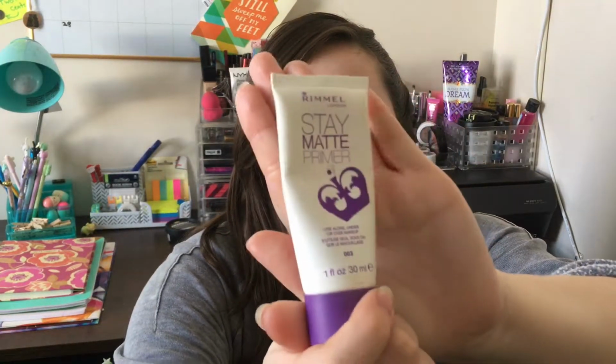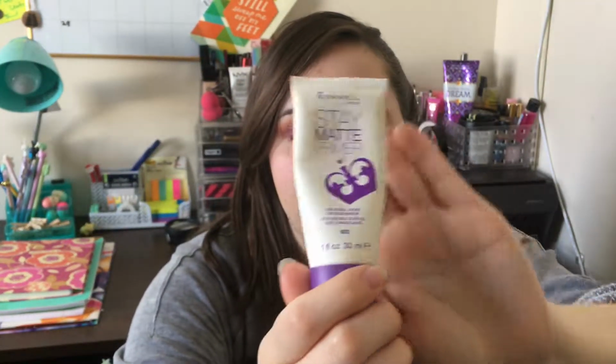If you're a person who likes a more bold highlight, this definitely isn't for you. But on those days that you just want to have the no makeup makeup look, this is perfect. Next, I have my Rimmel Stay Matte. This one is kind of old. I'm at the end of using this, and I will be repurchasing it.